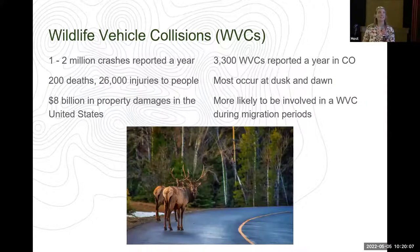The aim of this project was to find ways to reduce wildlife vehicle collisions. A wildlife vehicle collision is when an animal has been struck by a motor vehicle and is usually killed or fatally injured. In the United States, 1 to 2 million crashes with wildlife are reported each year. These collisions can result in an average of 200 human deaths and 26,000 injuries, and an average of $8 billion in property damages.